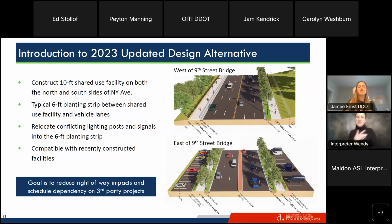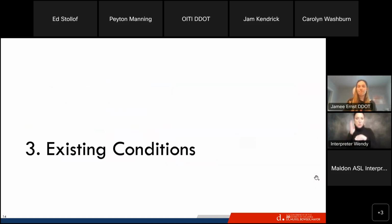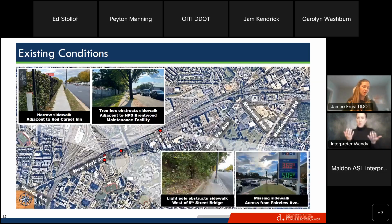There's a typical 6-foot planting strip, which would separate the shared use facility from the vehicular traffic lanes. Along New York Avenue, there are various obstructions existing now on the sidewalk, particularly with light poles. So those light posts would be relocated into the 6-foot planting strip. And this design would also align with the recently constructed bicycle facilities in the project area, which I will go into in a moment. We'll now take a look at the existing conditions along the corridor.